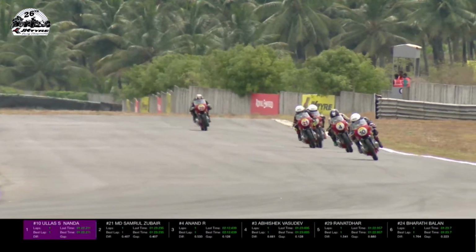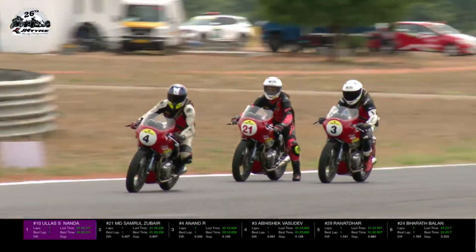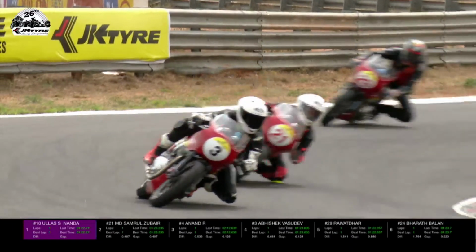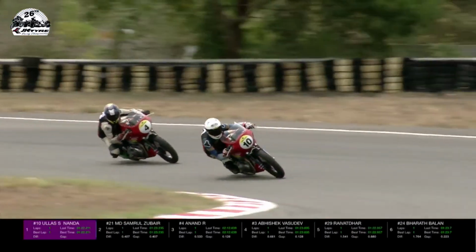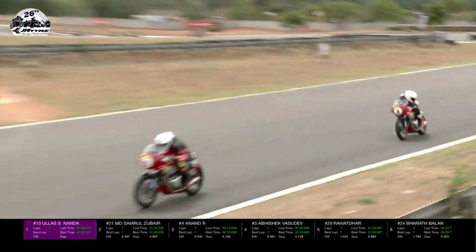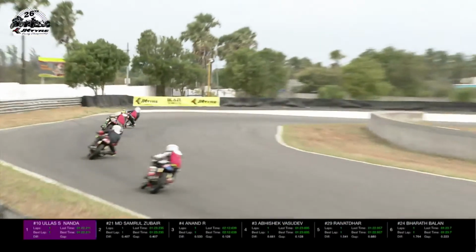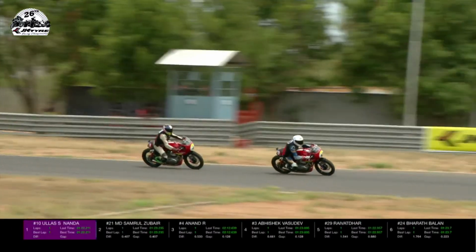Bharat Balan, another one of the amateurs who got a podium finish yesterday, is also 3rd overall. Talking about Revadhar, he is one of the amateurs. So Revat will be 2nd as far as the amateurs category is concerned. Right now, Bharat Balan will remain 3rd. He did finish 2nd yesterday in the amateurs, and overall managed to finish 5th. A good result for him as well.